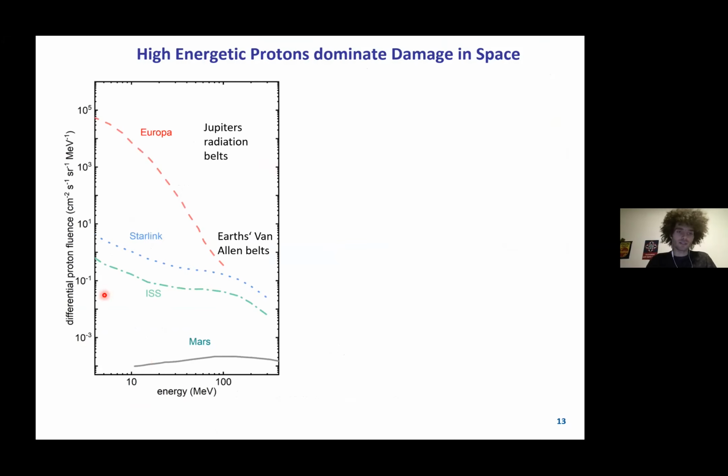So this plot here basically shows the differential proton fluence as a function of the energy for different orbits. So you have, of course, maybe heard of Earth's Van Allen belts, which we always try to stay out of. So for example, the ISS is in a relatively near orbit around Earth, still well shielded, but then some Starlink orbits are more outside, and then around Jupiter, you have even higher radiation belts.